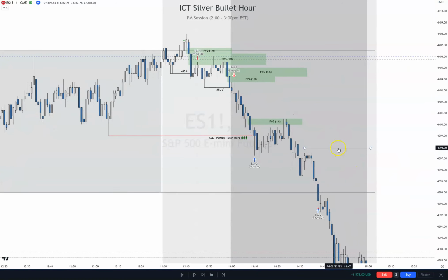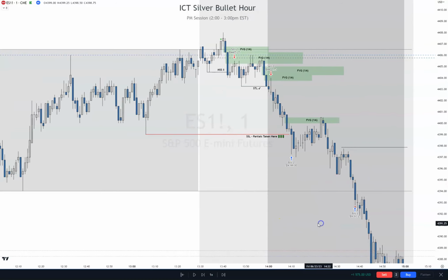This is my trailing stop loss. It was here when we came down here, and when we got so close down here, we moved it down here just to make sure that we capitalize on all of our profits, especially if we're in a prop firm. And then it hit our target and we got out. Okay, so there are your two PM session trades on June 23rd.